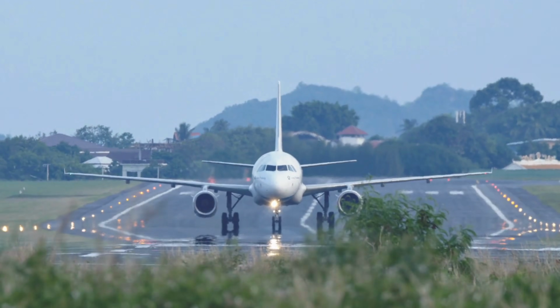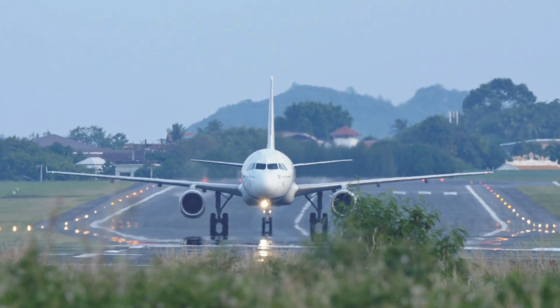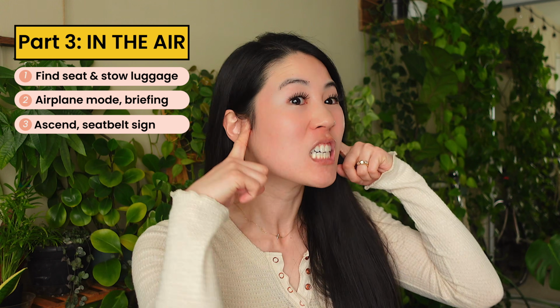You will then taxi on the runway, which basically means the plane is going to be in drive mode like a car, getting itself ready to take off. Then the plane is going to go really fast, and you're going to be going up into the sky. You're going to feel some pressure in your ears. That is completely normal. What I like to do is this. Or you could chew some gum or some ginger chews, and that helps with the pressure in your head.